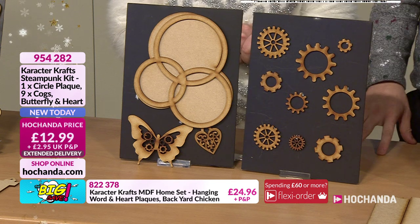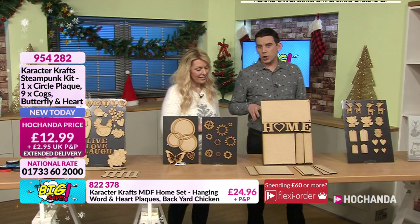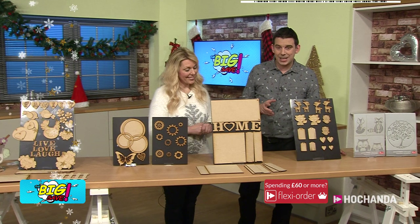954282 is your item number, £12.99. Look at the price and look at what you're getting. The prices really don't match up for the amount of MDF you're getting.